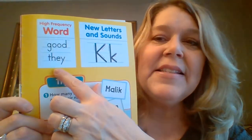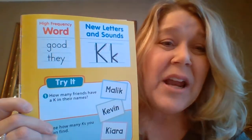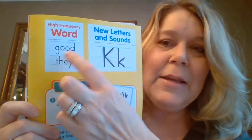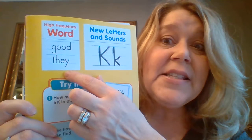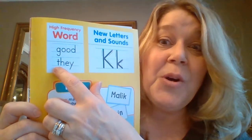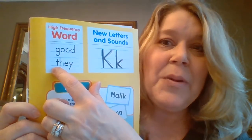So write some sentences with the word good and they. But first, just practice writing the word good. Write that maybe 5 or 6 times and practice writing the word they. Now remember, if you start a sentence with they, what happens to that T? You have to start with a big T, right? Okay, we always start our sentence with a big letter.